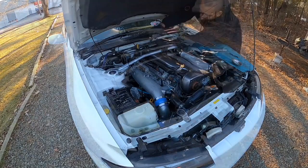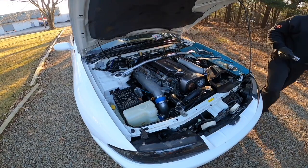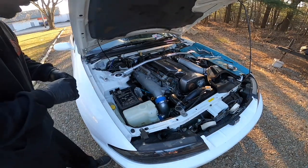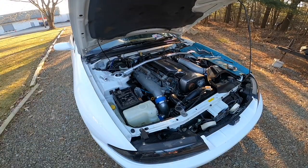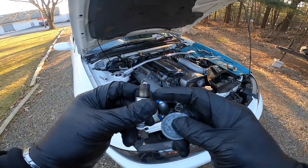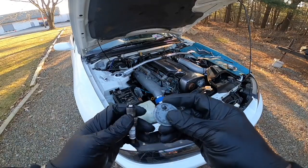All right, beautiful people, so you saw I just got everything done. Let me show you something real quick. I am gonna hold on to these iridiums mainly because I'm pretty sure the gap on these spark plugs is supposed to be in the 28-ish area. That's just a guess from what I looked online, but as you can tell, it looks pretty tight. But these are iridium plugs. Technically, you're not supposed to gap them. They're supposed to come pre-gapped, but I don't like that.